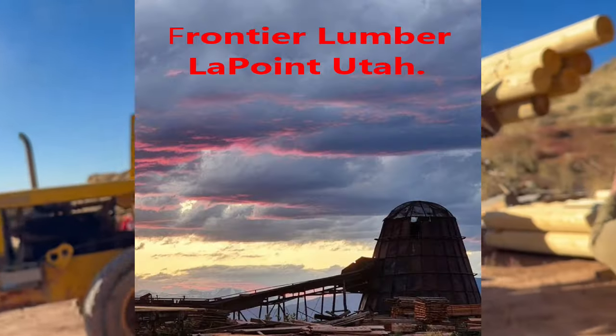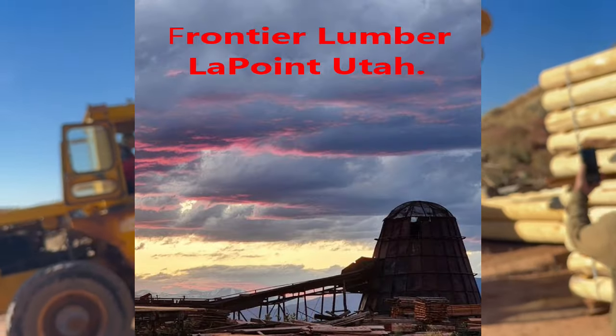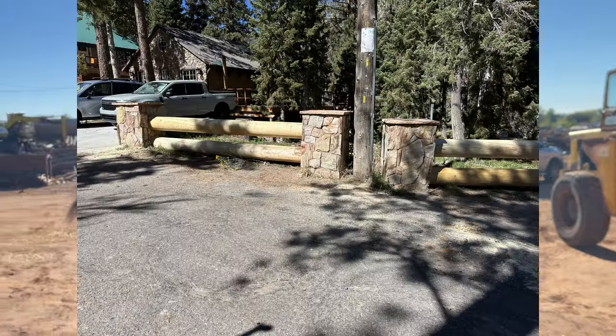Okay, I'm here in La Pointe, Utah, at Frontier Lumber, getting these big old 14-inch beastie logs that are going up to Mount Charleston. He's loading them right now.